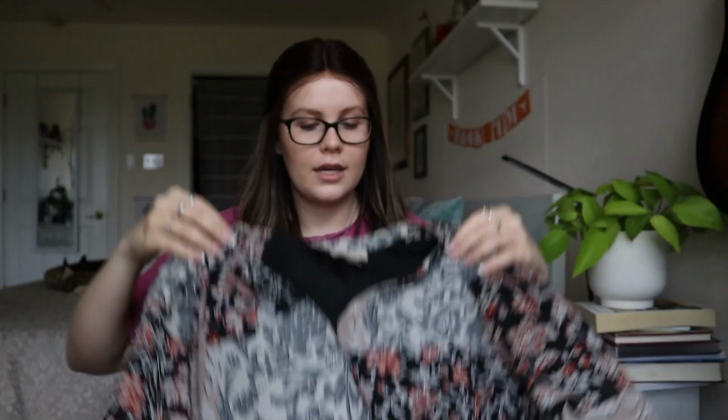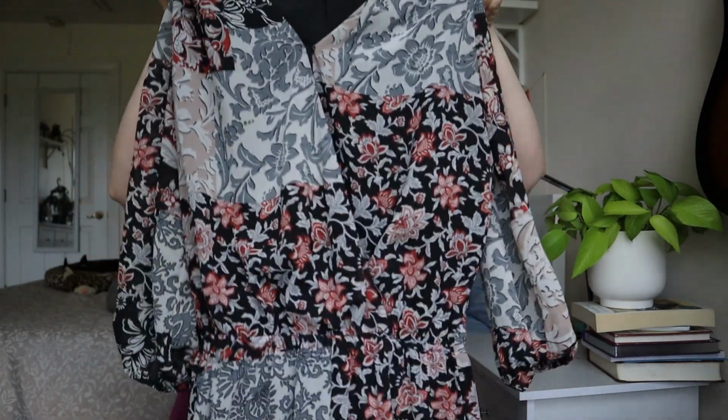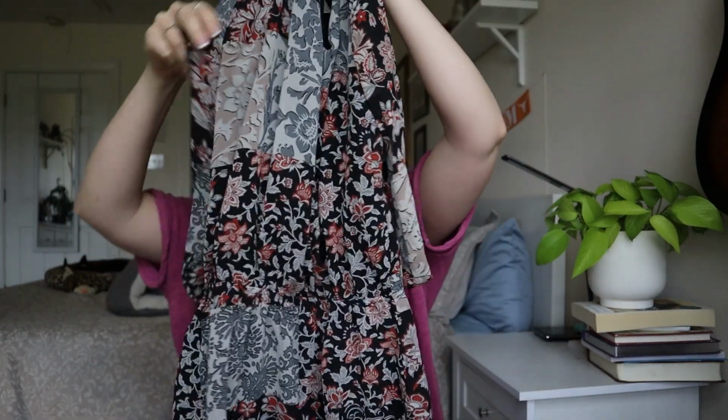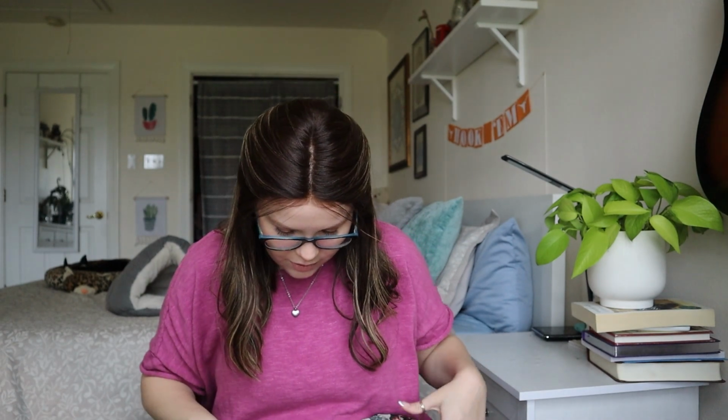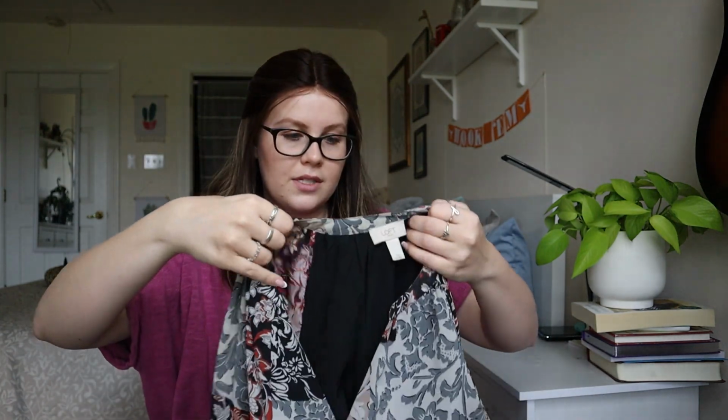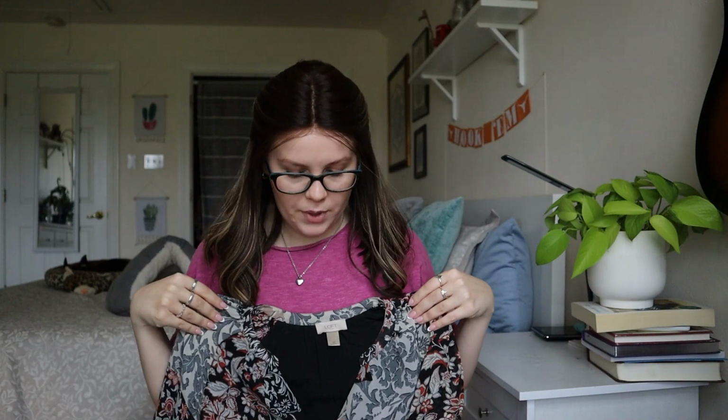Loft Outlet, size extra small. This is cute. Okay, so this is a floral dress. It's got an elastic waist, kind of sheer sleeves, elastic cuff. This is sellable. This is cute. I think there could be a stain here on the front. Maybe just a little discolor. Oh yeah, there is a little bit of discoloration here on the front. I'll throw this in the wash and see if it comes out. But I'm happy with this as long as there's no stains on it. Otherwise, I could send it to a buy sell trade to see if I can get anything for it there.